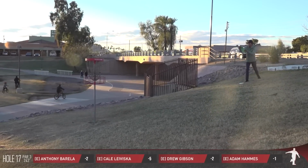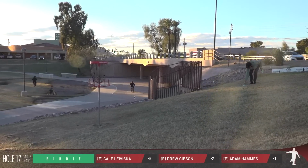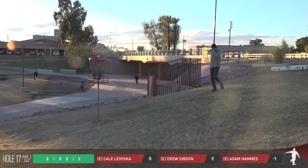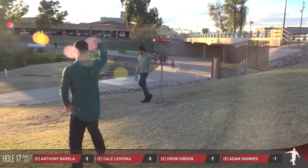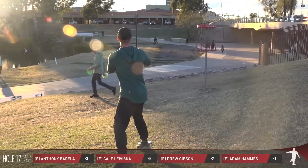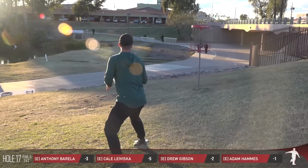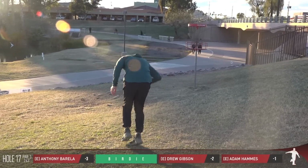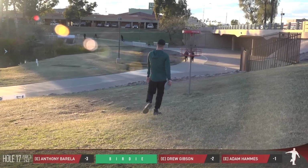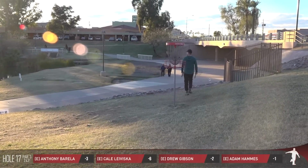Birdie for Hammes. Anthony Barela downhill, no problem. He'll pick up a birdie. And Cale's going to jam it home for the birdie. 3 under, even with an OB stroke, not too bad.